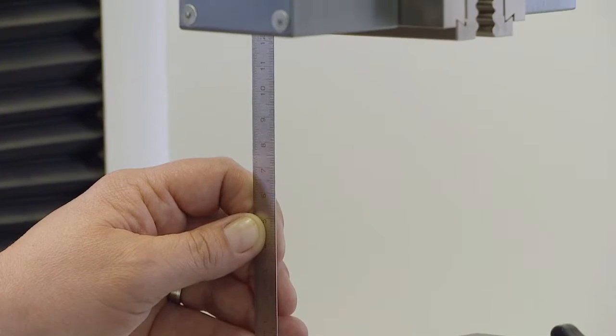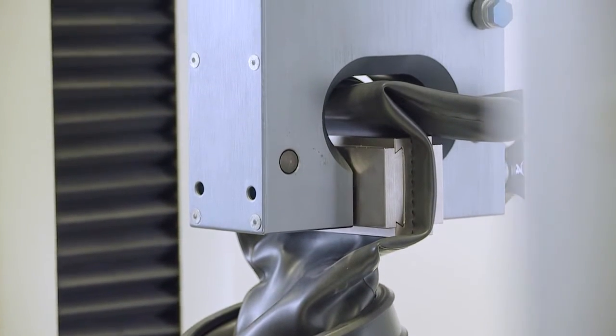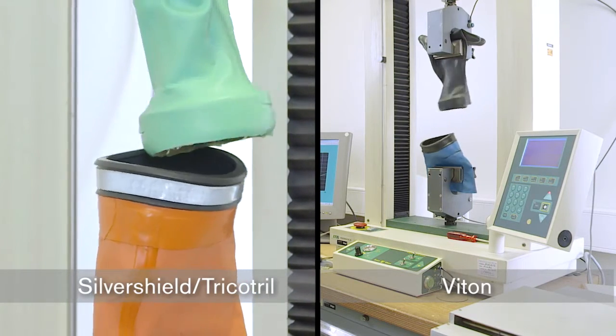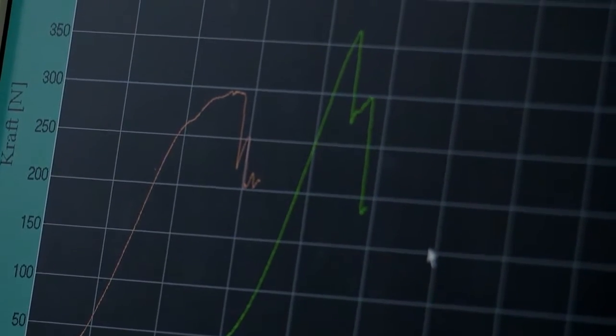In this apparatus, a sleeve is clamped on one side and the glove is clamped in the area of the palm on the other side. In both cases, the glove combination endured a force of more than 350 newtons, and with the Silver Shield Tricotrill glove, as much as more than 550 newtons.